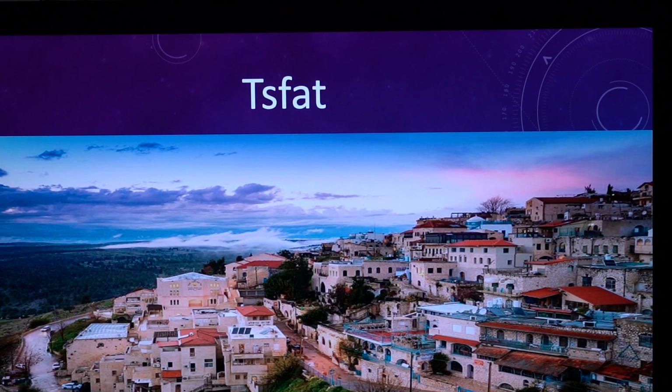What I recommend is going to Tsfat. We're kind of segueing here. Tsfat's in the north. If you come to Israel, you should be here at least 5-6 days, and you do want to move around. You don't want to use Tel Aviv as your base. Jerusalem is a better base. But stay in 2 places: stay in Jerusalem, and stay in the north, probably in Tiberias. Tsfat is about an hour from Tiberias, maybe a little less.